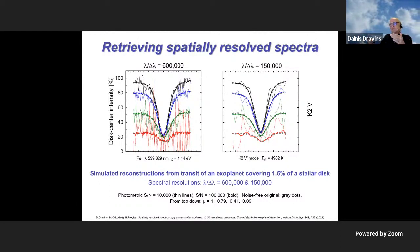These are examples of synthetic reconstructions of such a planet. To the left, a very high resolution of 600,000. To the right, a more realistic 150,000. And so the dots are the original line profiles, and the solid line is what happens if you can reconstruct it with an unrealistically high signal-to-noise ratio of 100,000, and the somewhat wiggly, noisy lines are for a signal-to-noise of 10,000. So for signal-to-noise of 10,000, you can see you get a reasonable reconstruction. Maybe you don't need 10,000, maybe 5,000 or so could be enough.